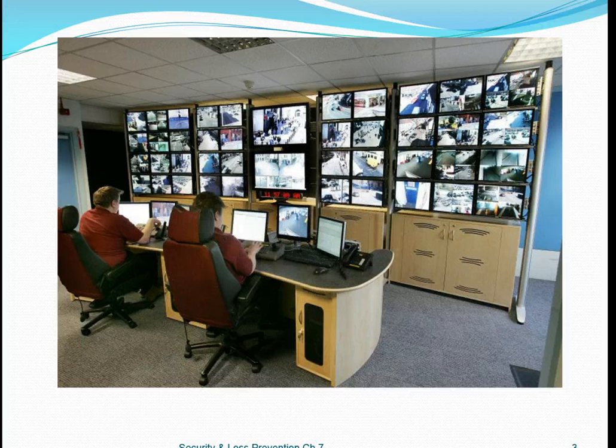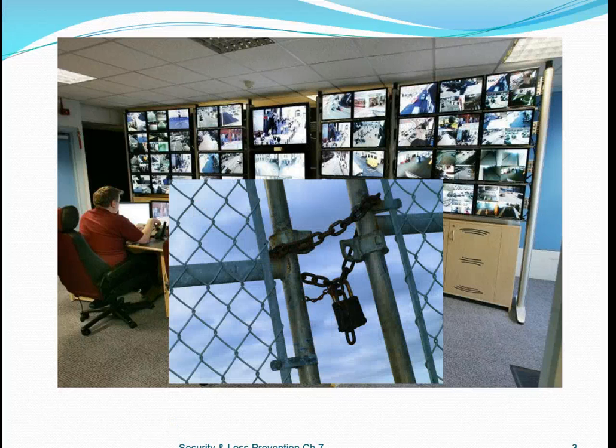Typically you see a control room in a large store or a business that looks sort of like this, where there's security personnel monitoring and observing what's going on in an area. This is generally what has happened in the past. Not that effective, because you can notice the number of cameras. You have 4 eyes looking at it, and that's about it. It's difficult to maintain an accurate picture.